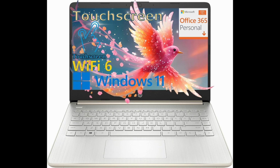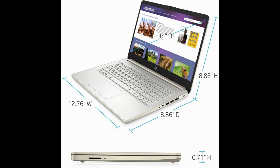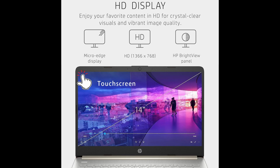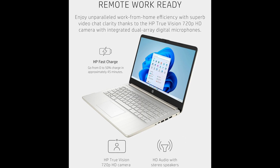This HP touchscreen laptop is a stunning balance of style, functionality, and affordability, designed for students, home use, and everyday productivity. Right out of the box, the pale gold finish makes a lasting impression, offering a modern and elegant look that stands out. But this laptop is more than just a pretty device. It's packed with features that make it both practical and powerful for day-to-day tasks.